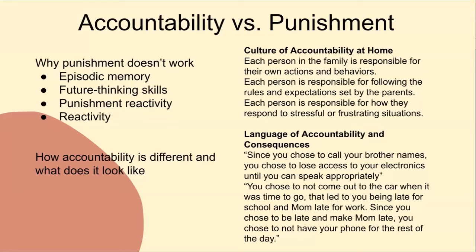I find that if you isolate a child with ADHD in their accountability, it's very confusing, because why do these same rules not apply to everyone else here? Also, focusing on the language of accountability, and how we use our words, is very powerful. Using that language of direct causality, like I spoke about before, creates accountability and a different thinking of consequences. So since you did X, now Y is happening, and focusing on that causality that may otherwise be missed with children with ADHD.